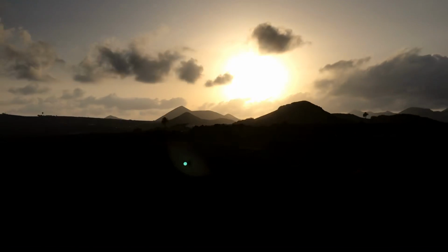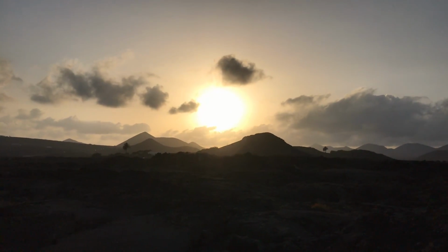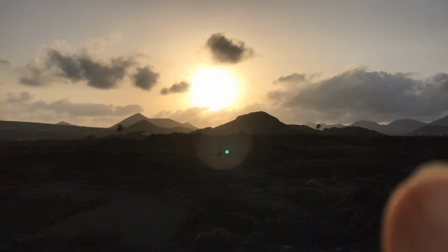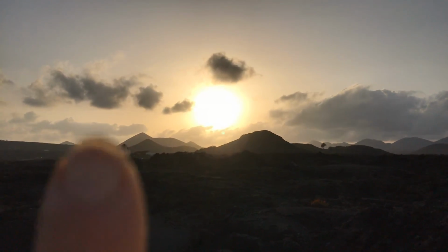Forgive the wobbly shot. Yes, I do have a stabilizer. However, if I use the stabilizer, I can't reverse the camera whilst I'm filming, because all you get is a shot of the back of the stabilizer. But you see, you can move the sun around. If I just change the camera around, here we go, look. So the sun is just sitting above those volcanoes, and I think you can just see down in here somewhere, there just above my fingernail, there's a little white house and a little palm tree.